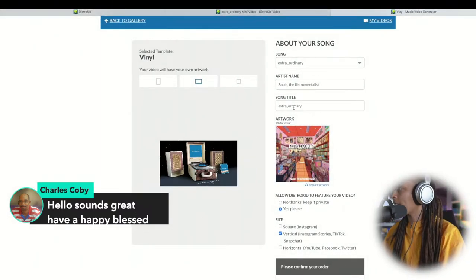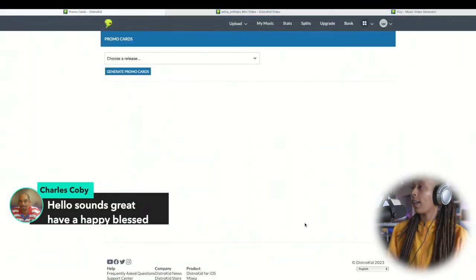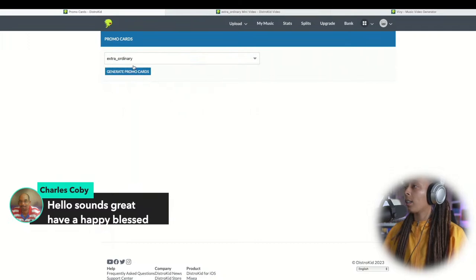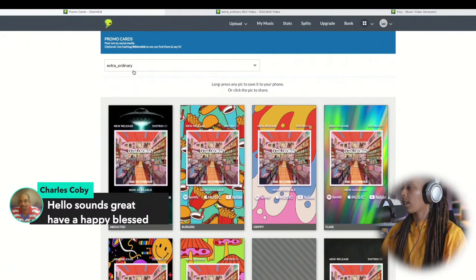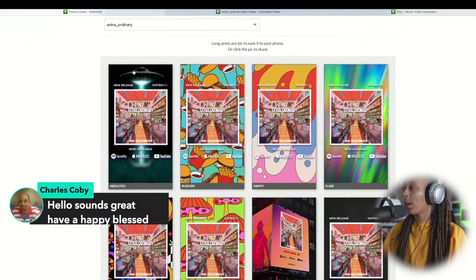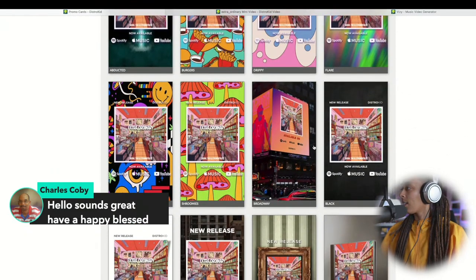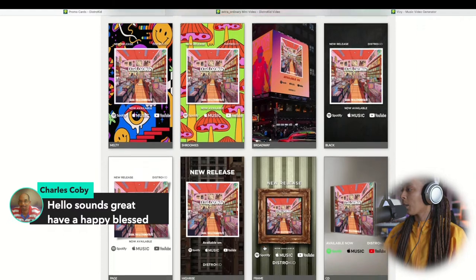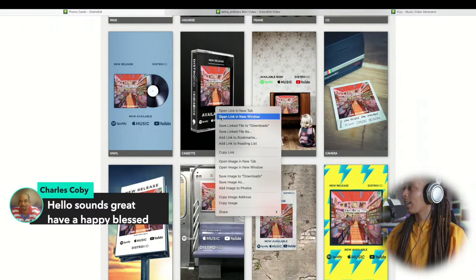DistroKid is pretty dope. I think that you have some pretty cool options to promote your music. One thing that I wanted to do today, they have something called photo cards or promo cards. And the album or the single that released last week and the weeks before, I went and grabbed some of these. So these are really, really cool. So let's see what fits the vibe of this. Wow. They have Times Square. So I'm going to just hit download and download it to my computer. There's a few different options. I think this is really dope. They got a cassette.